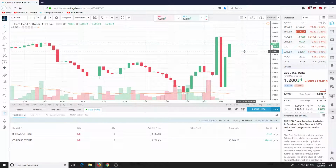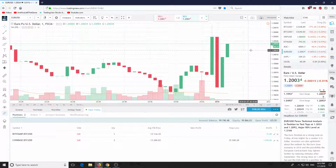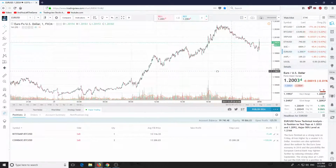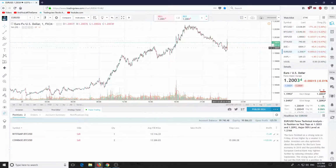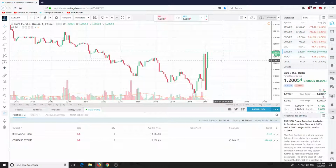However, it did show us a nice movement here, and we can see this clearly right here, that some serious movement taking place.